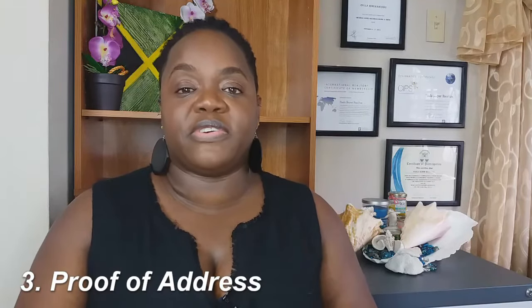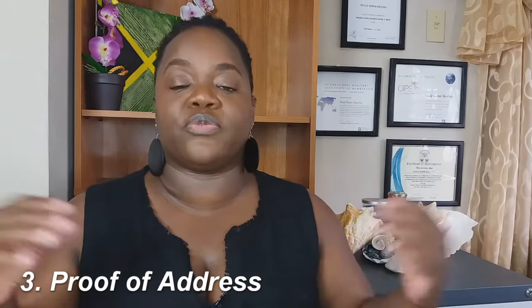Number three, we will need proof of address for your current residence. Acceptable forms of utility bills are your JPS bill, your Jamaica Public Service bill, your electricity bill. We will also accept your National Water Commission bill or your NWC bill. We will also accept your Digicel bill or your Flow bill. So any of these above will qualify as proof of address for you.